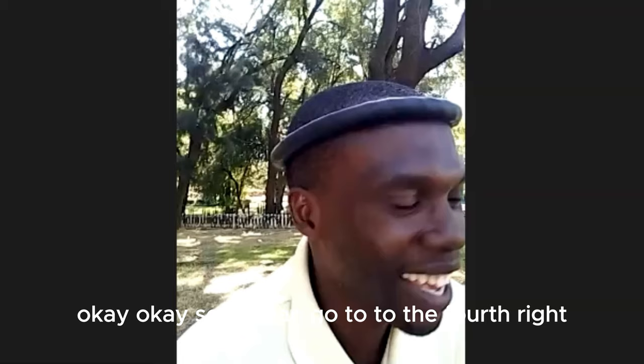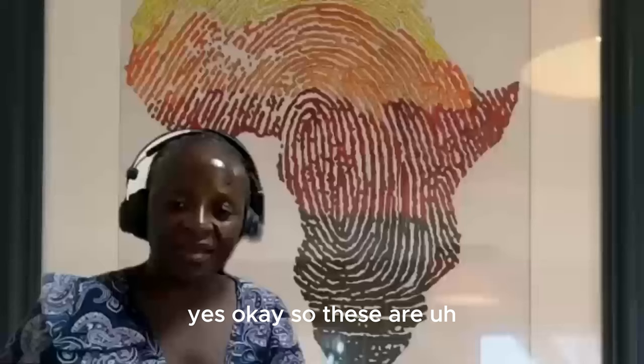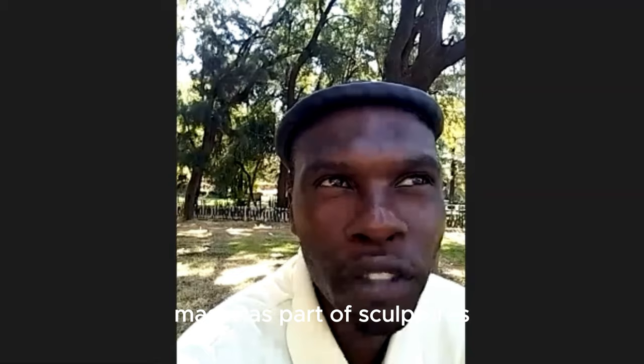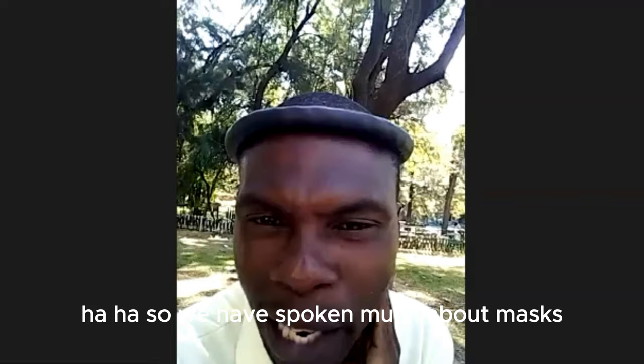Okay. So we can go to the fourth, right? Yes. Okay. So these are just masks. I didn't know whether I should put masks as part of sculptures, but I just said let me put masks in their own category. So we have spoken much about masks, so it is going to be easy for us to understand this category.